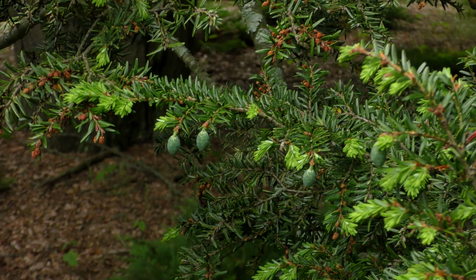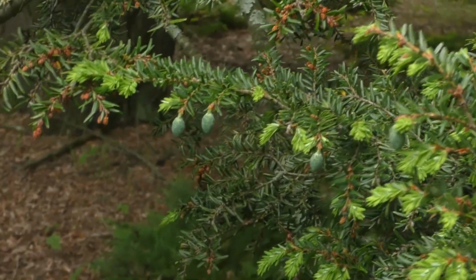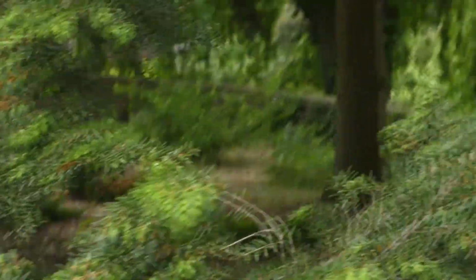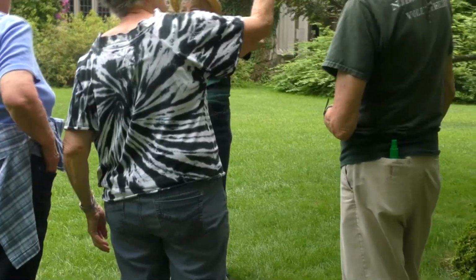Oh, see the baby hemlock cones? So cute. The ones in Laurelwood. The little brown ones. Look at this. The little brown ones were male cones that made pollen. And the little green ones are the female cone that will grow to what you saw, the brown one. Now, when you buy a plant, it said you're supposed to put it in moist, well-drained soil.